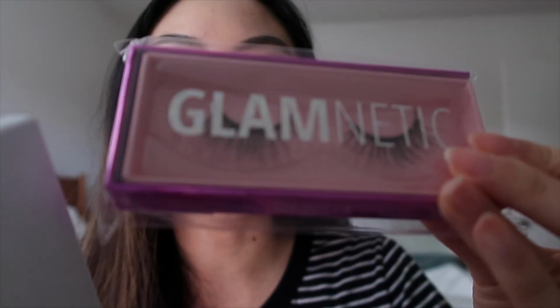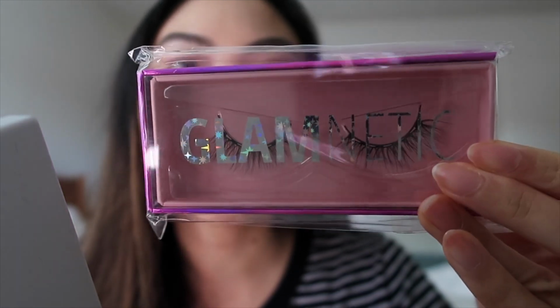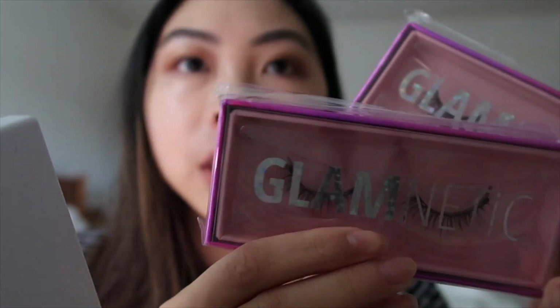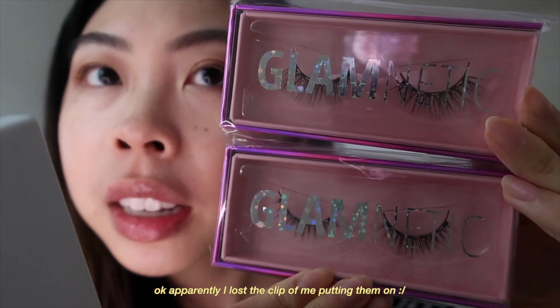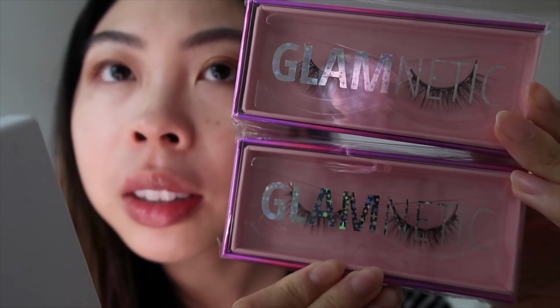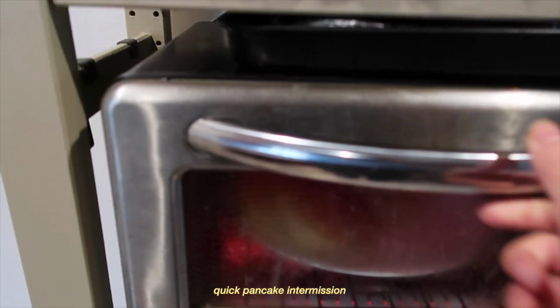It's a little bit hard to see in the box, but I don't want to open both. This one is called Venus. It's really nice and thin, long and fluttery. And then you have Virgo. So I think the only differences really are that Venus, the top one, flares out a teeny bit more. They might be a little bit longer too. Okay, this is what Venus looks like out of the box.